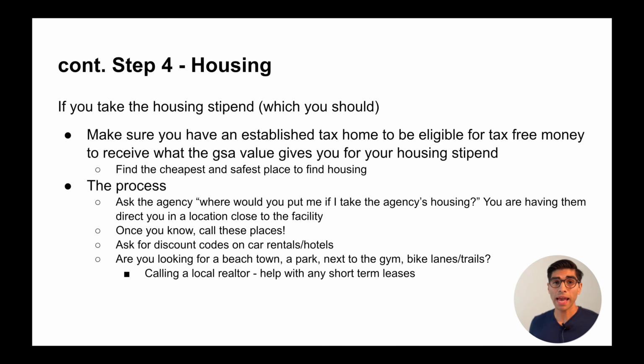One of the things you can do is ask the company where you'll be put if you take the housing from the company. Once you know, call those places, ask for any discount codes from your recruiter for these rentals or housing, hotels. It also depends on what kind of community you are looking for. Are you looking for a beach town? Are you looking for a gym nearby or some bike lanes, trails? Take all that into consideration when looking for housing.